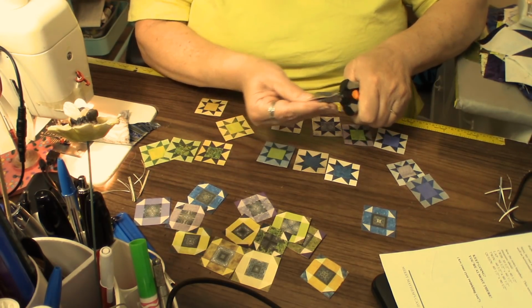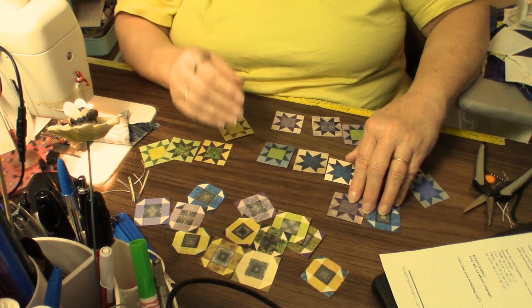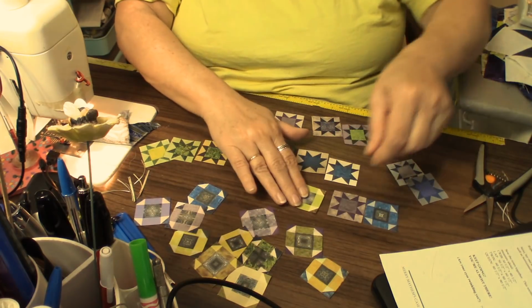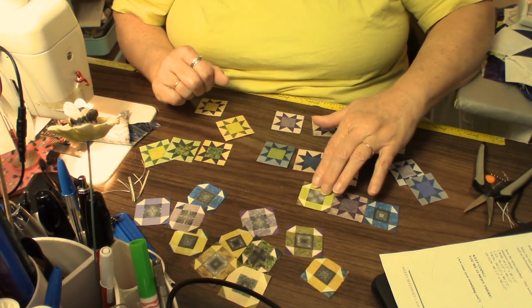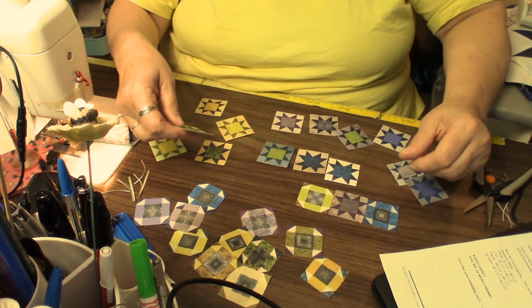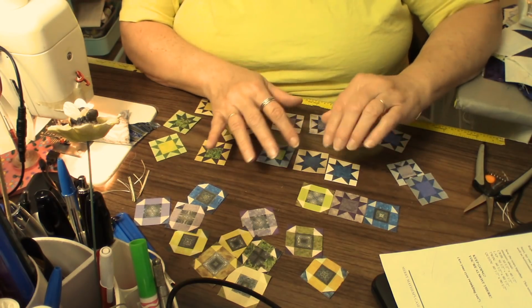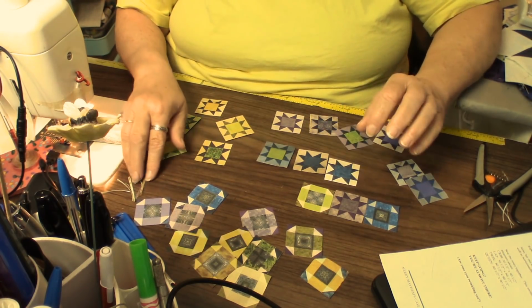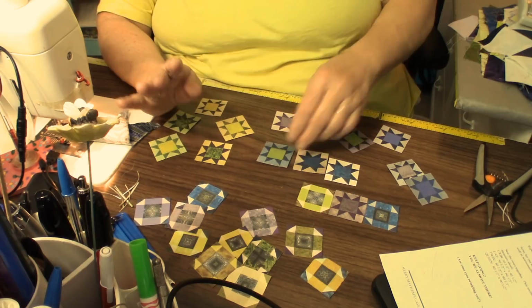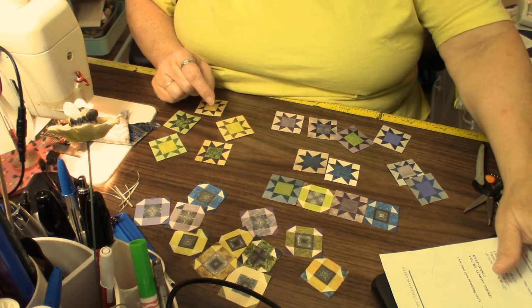One moment. Okay, how about putting this one next? Then, let's maybe put this one here. And I don't know. But you see how already it's tricky to figure out exactly where to put what. It's just all what is going to look good to the eye. That might be nice.